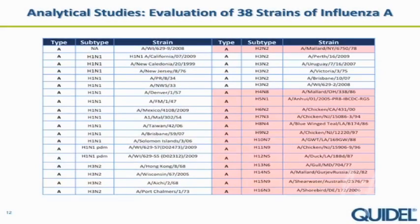We also did a series of analytical studies. We evaluated 38 different influenza A strains. That includes the pandemic California strain, a couple of the other pandemic strains, seasonal H1 strains, seasonal H3 strains. In addition, all of the strains that are highlighted in red are strains that are derived from animals.